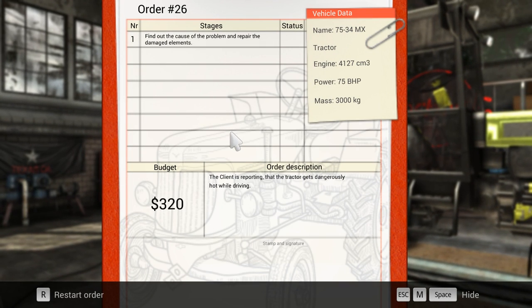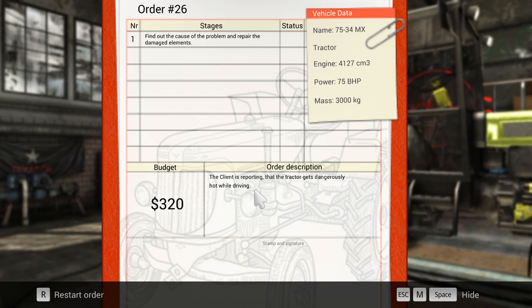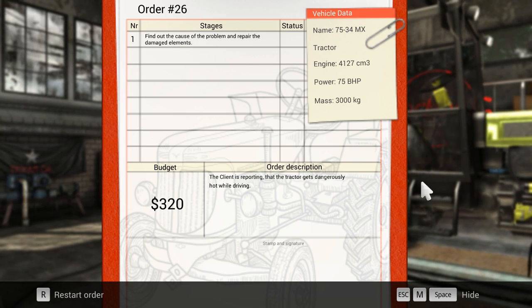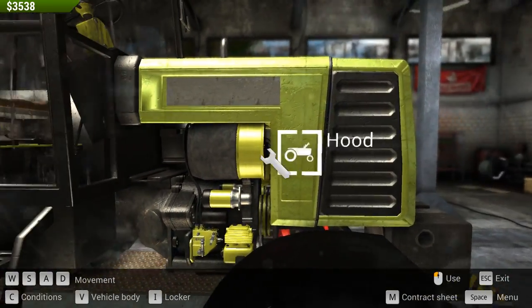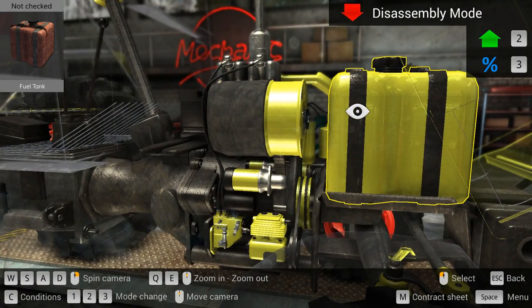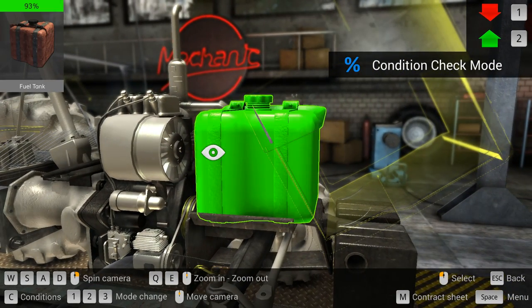So this one, the client is reporting that the tractor is getting dangerously hot while driving. Ooh, that's not good. Find out the cause of the problem, repair the damaged elements. All right, doesn't give us much of a clue there, but I'm thinking the engine is probably needing some coolant. Let's do a condition check. Fuel tank.